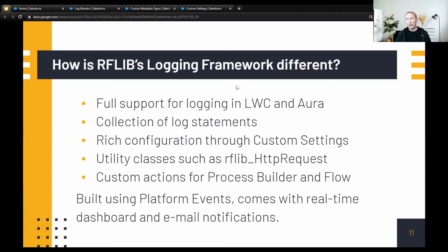Many of the existing frameworks out there report logs instantly, which means you create a log statement and then it's immediately published, whether that is to a custom object or via platform events. That's very inefficient from a governor limit perspective, and it's going to be hard to manage and can cause problems with respect to callouts and other types of functionality in Salesforce. So what RFLIB does is it's actually building a log stack. So it doesn't report logs just because you write a log statement. It keeps them in memory and then only decides to publish them if it found a trigger event. What is a trigger event? Well, that is, for instance, an error. So if you have an exception that you're catching, that would be considered a trigger event, in the sense that you're logging an error statement and you configure RFLIB to publish error statements. And we'll see that on the next slide.